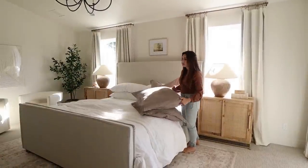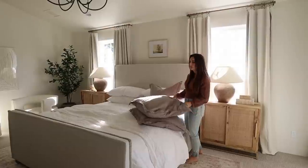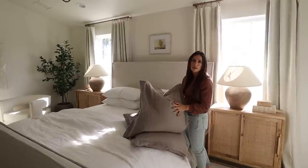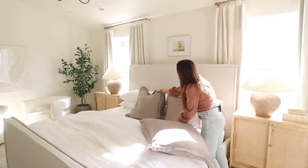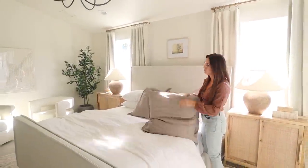I saw that they're in stock and they are on sale right now. So many things are on sale, so if you want something, get it now. They're a linen. I love linen bedding. It's just got that high-end feel. And it has that little crinkle to it, which is just so pretty and fresh. The color name is Shale. And they have a bunch of colors in their linen line.